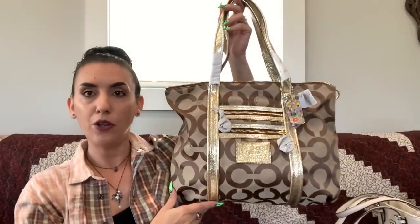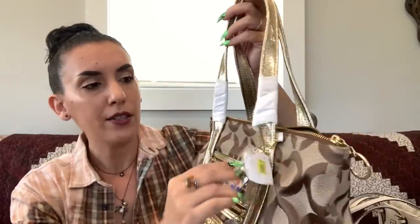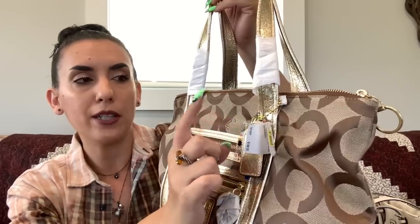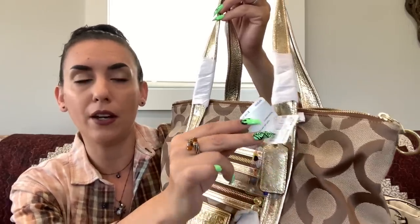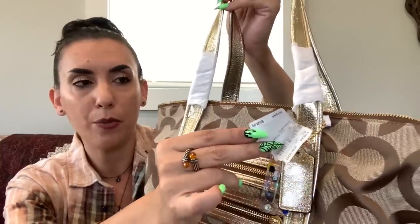Then we had the Coach tote, which I am very surprised nobody picked up because it is brand spanking new with the tags. It still has all these little protective pieces on it. The tag is right here. I did mention in the last video that I did glue it because I accidentally ripped it off while I was taking the other tag off of it. It's $198 on the price tag.